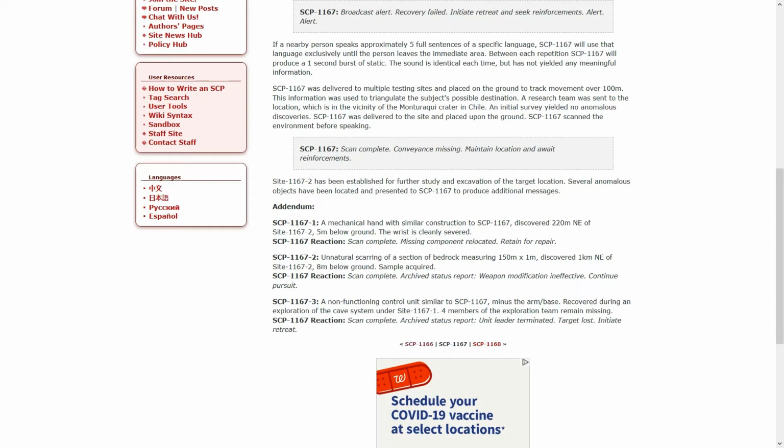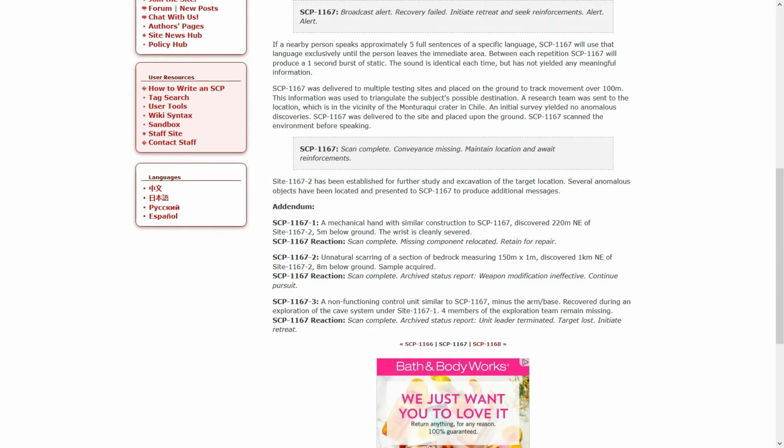A non-functioning control unit similar to 1167 minus the ARM base. Recovered during an exploration of the cave system under Site 1. 4 members of the exploration team remain missing. Reaction. "Scan complete. Archive status report. Unit leader terminated. Target lost. Initiate retreat."